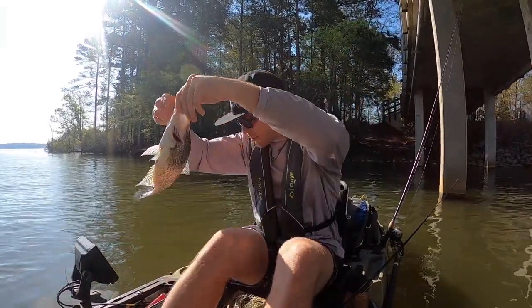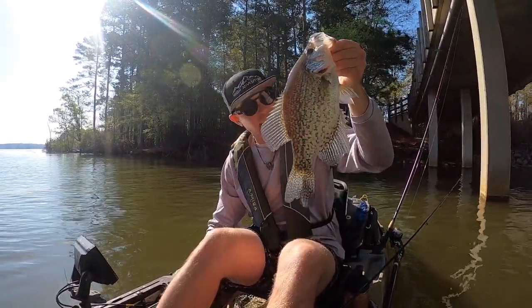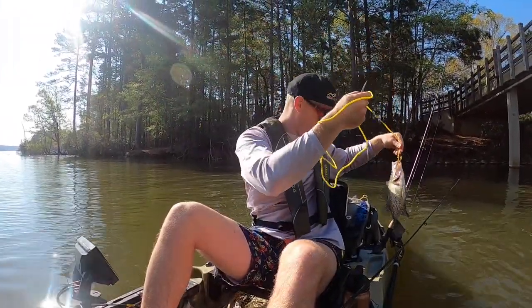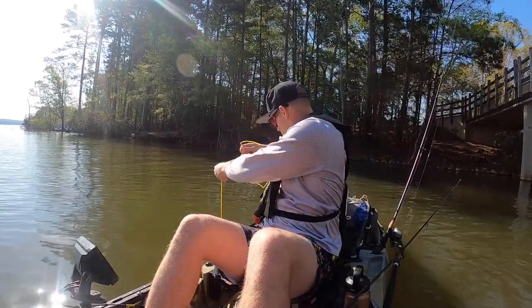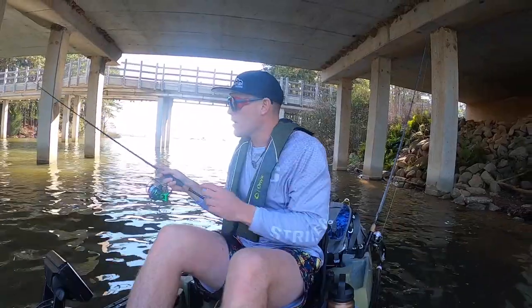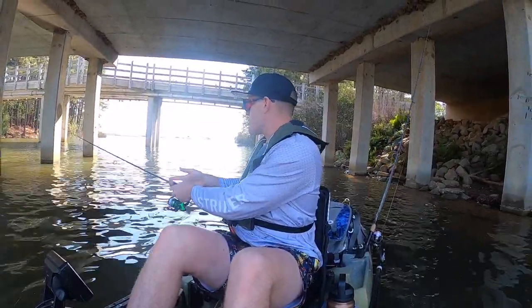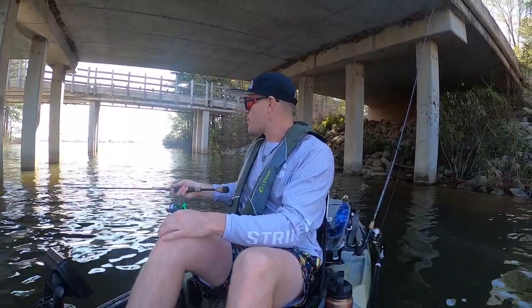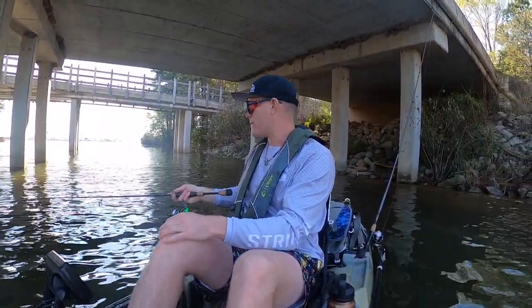But man, we're gonna throw him on a stringer first thing. I think that's called lunch right there. There we go. Stringered up. Tie him off the back. Actually, a little more this side. We're just casting toward these pilings and letting the wind drift us right by as we jig our little minnow. We're working this minnow maybe a foot, foot and a half up off the bottom, so we're pretty far down there.